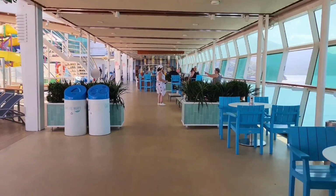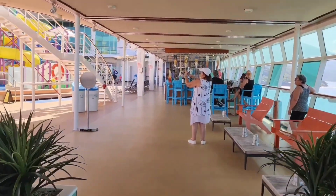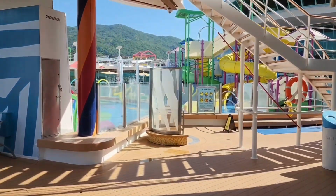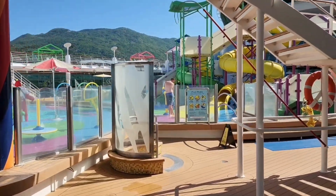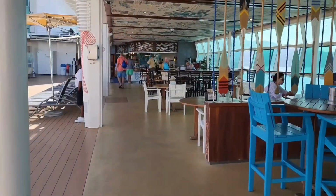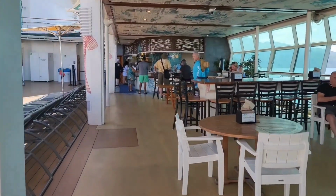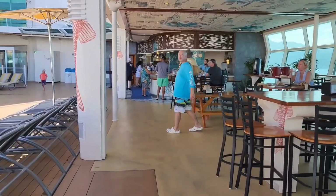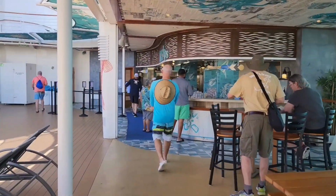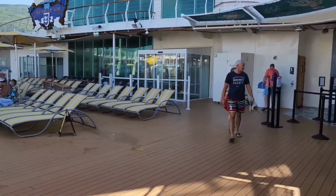You can actually see one of the small water slides in the kids' play area. And then one of the food options they have right out here is their fish and chips stand. I believe on Freedom of the Seas this was the Mexican area where they had the Mexican food. This one, they have the fish and chips. And there were always people waiting there to get food. So that was kind of handy. You don't even have to go into the Windjammer to grab something here.